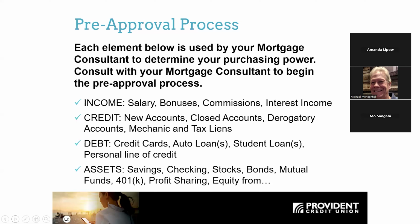So if the auto loan has less than 10 months of payments left, we're not going to calculate that into the debt to income ratio. So let's say you want to purchase property for $900,000, but you only qualify for $800,000. What we may ask you to do is just pay it down to less than 10 months, so we don't use that payment in the calculation of debt to income ratios in order for you to qualify for the higher amount.